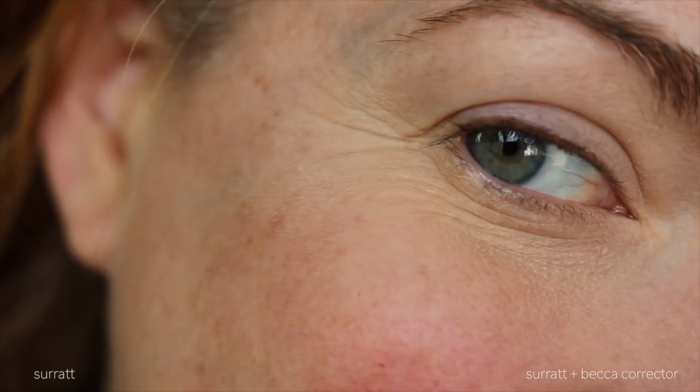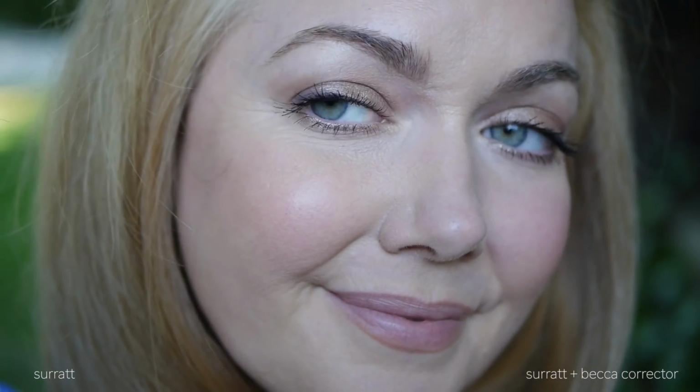It really just looks lovely, wears nicely, and one of the interesting things about cream products in general is that they tend to look better as the day goes on. They warm up and melt into your skin, and so over the course of the day, they end up just becoming one with your skin and looking so beautiful. And here we are outside, and again, looking really flawless.